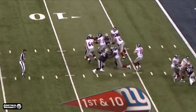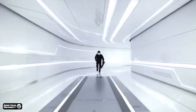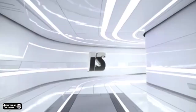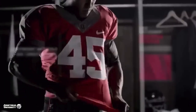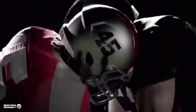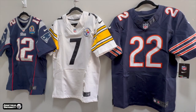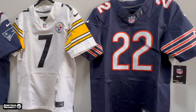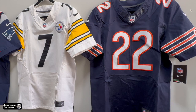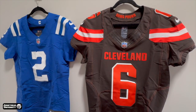Following the expiration of the Reebok deal after the 2011 season, Nike won the outfitting rights and has been the league's official outfitter since. Their first jersey would be the Elite 51/Speed Machine jersey, pulled right from the college ranks. Let's take a closer look. For the purpose of this video, we'll primarily be looking at the New England Patriots jersey. However, both the Steelers and Bears jerseys will be referenced later on, as well as some additional examples.